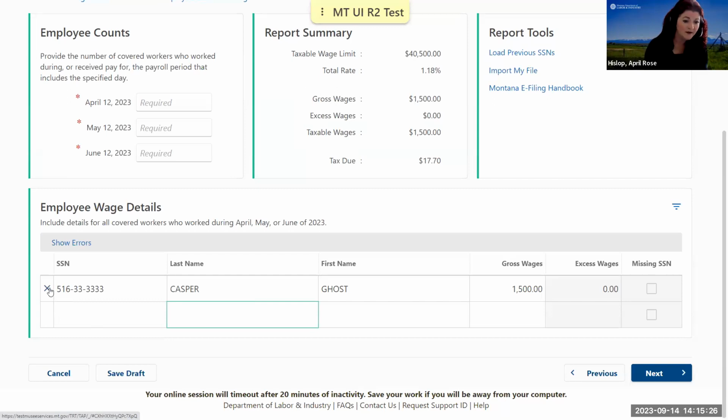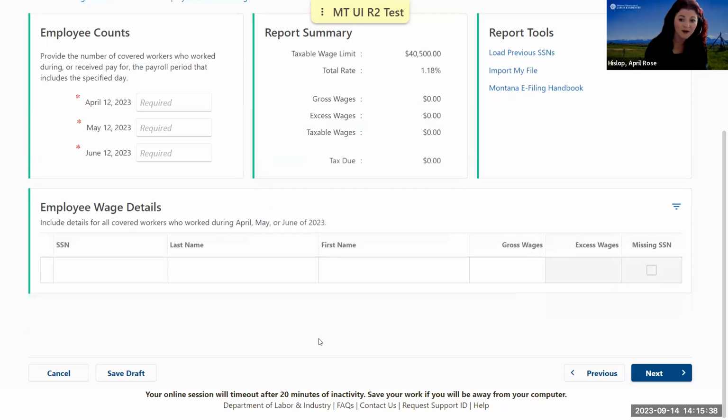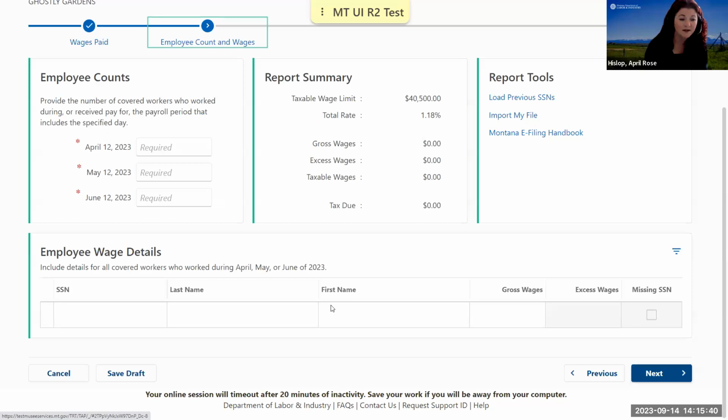We do have the delete functionality, and I'll go ahead and delete this customer. I have some other ways that I'm going to show you, but on any of the methods that we show you, this little X just means that you can delete that. You can click yes, and that's going to go ahead and delete that employee out of the wage listing.